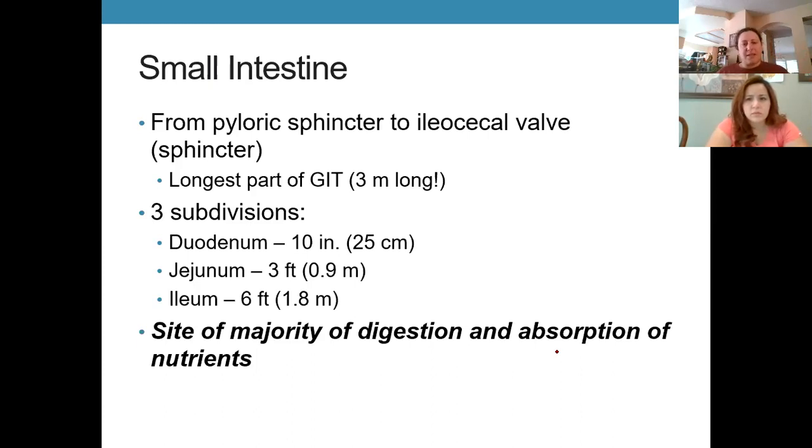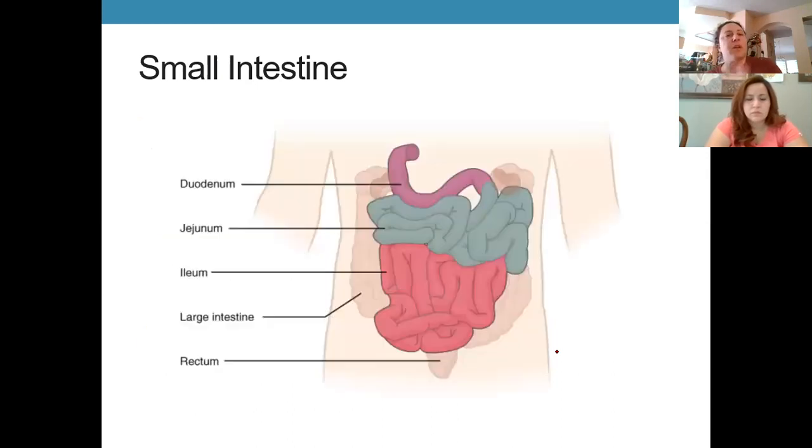The small intestine is where digestion basically finishes. If it doesn't get digested in the small intestine, it's not getting digested. And it's also where almost all of our nutrients are absorbed. So again, if it doesn't get absorbed here, we lose it, because the only thing that the large intestine can absorb is electrolytes and water. Oh, and a couple of vitamins.